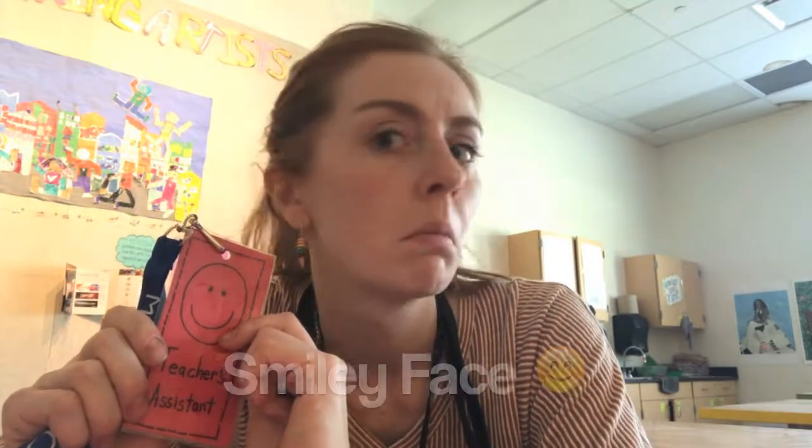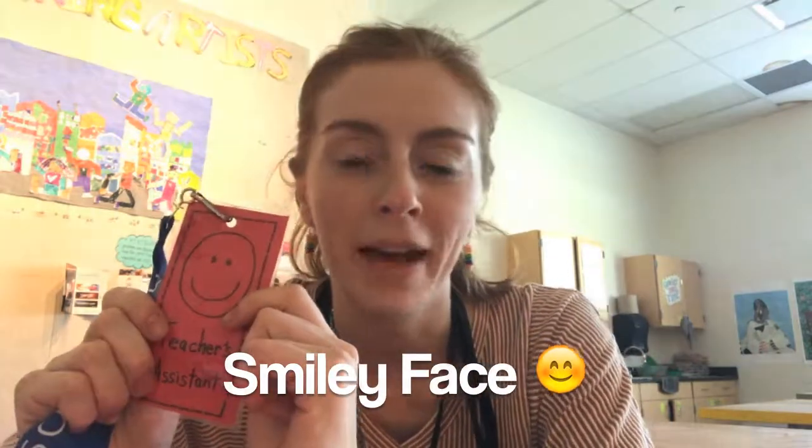Last but not least, we have the very important job of a teacher's assistant. Teacher's assistant wears a smiley face on their badge. And I have this job because sometimes things come up in the art room and I need people's help, but maybe it's not a supply exactly, or maybe it's something specific and unique to the project that we're doing. So at the end of class, if I have a direction for our teacher's assistant, I will call it out during cleanup directions. So make sure if you're a teacher's assistant and you're wearing a smiley face that you are definitely listening to all cleanup directions because you might have a super special job.